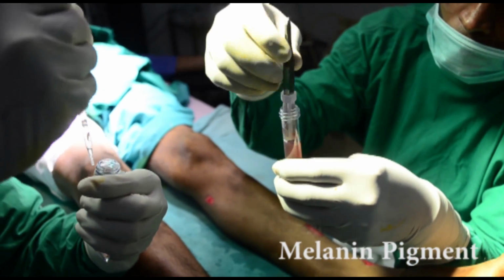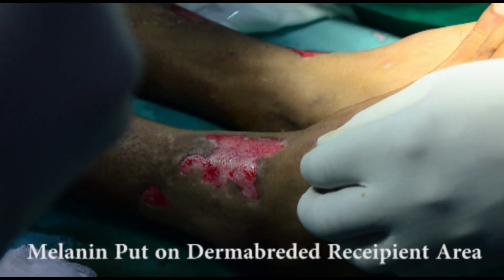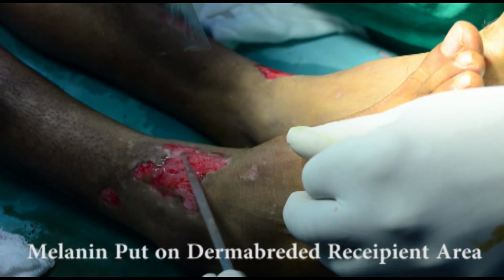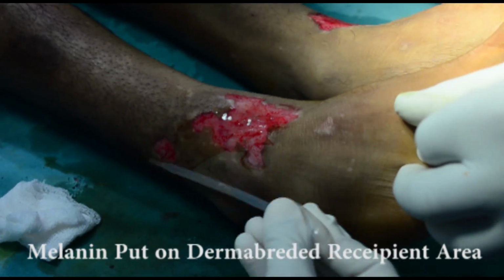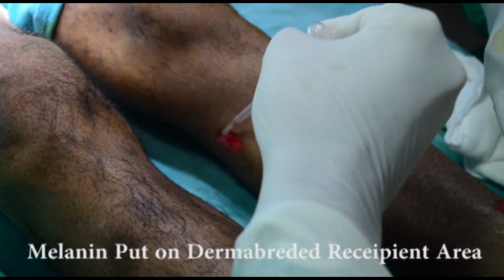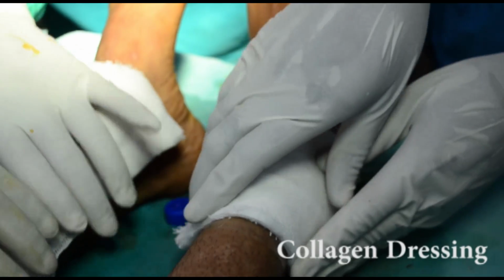So we take this melanin pigment in our pipettes, and now we spread it to the recipient area where we require to bring the color. It is spread gently over the recipient area, evenly and equally in all of the recipient area, not leaving any part free without this melanin pigment. Once this is put, we cover it with a special dressing called collagen dressing. So this is how the procedure of melanocyte transplantation is done. After a few weeks, sometimes we put them on narrowband UVB light or on some medication, and the results generally come in 1.5 to 2 months.